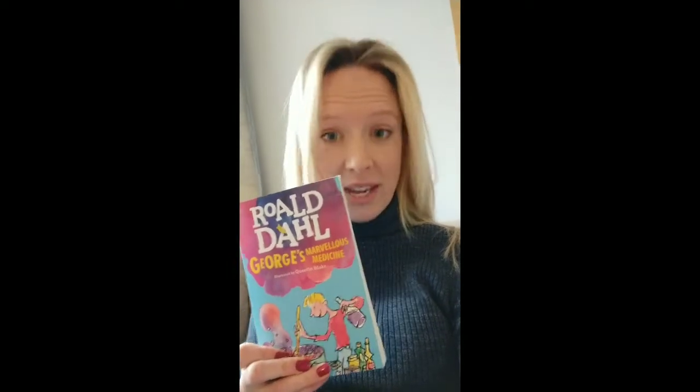So every week I'll read a chapter or two or three. Some of them are quite short. I'll read a part of George's Marvellous Medicine. I'll try and film it with the pages of the books that I'm reading. So if you want to, you can follow the text along with your eyes as well as I'm reading. And there's some pictures in there that you can look at too. I hope you enjoy it. It's very funny. It's a bit dark and twisted as well.